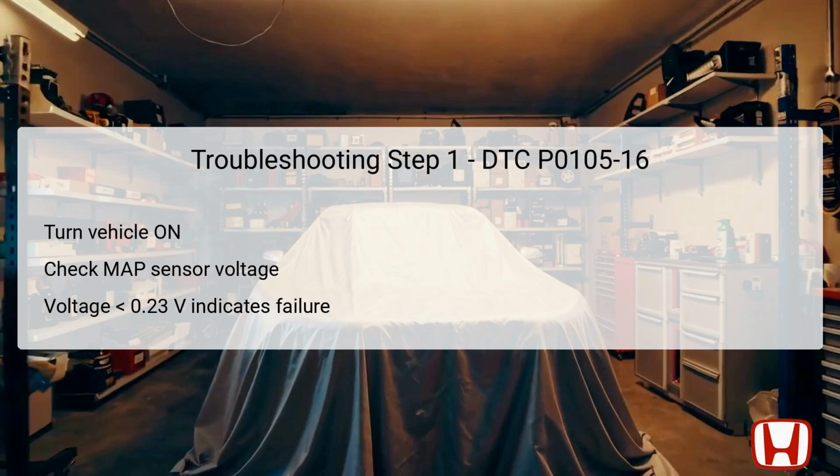To initiate the troubleshooting process for DTC P0105-16 and P0107, the first step involves turning the vehicle's ignition to the on position, allowing the onboard systems to power up. At this point, it is crucial to monitor the MAP sensor voltage via the Honda Diagnostic System, HDS. If the voltage reading returns as lower than 0.23 volts, it confirms that the failure condition is replicated. This inspection assesses the output from the MAP sensor, providing an immediate understanding of whether the sensor itself may be malfunctioning, or if there's an issue within the electrical circuit associated with it. Gathering this initial data is vital for guiding further diagnostic steps.